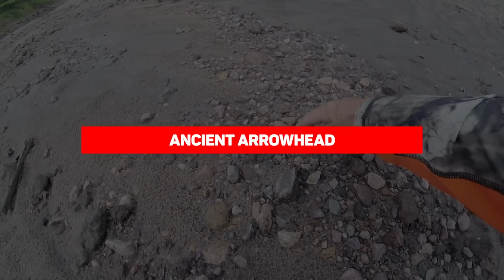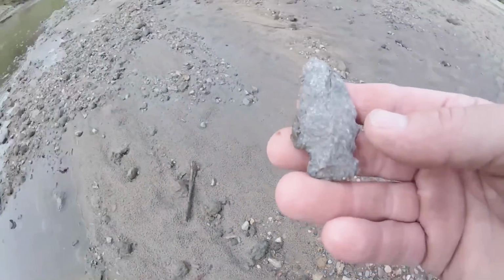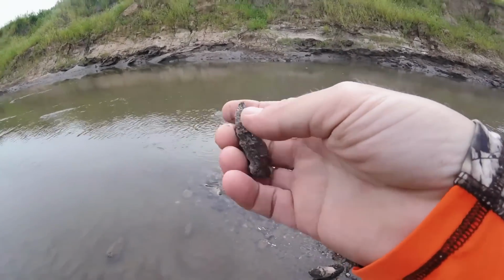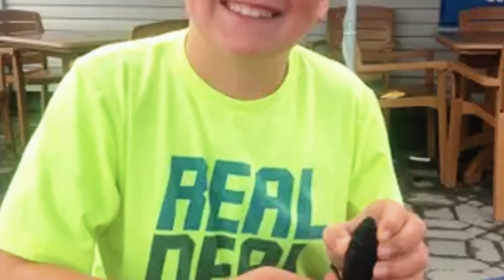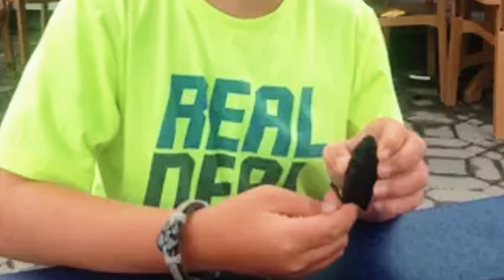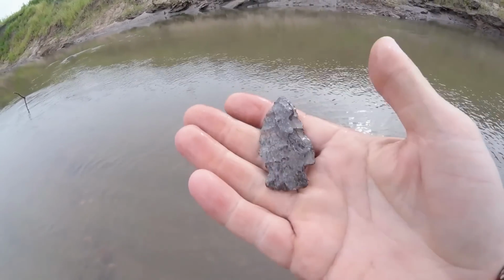Ancient Arrowhead. People often beachcomb to find something small to take home which reminds them of their vacation. That was what 10-year-old Noah Cordell was doing when he stumbled upon something remarkable. That being a 10,000-year-old Paleo-Indian arrow point. Native Americans used such arrows to spearfish and hunt mastodons, a prehistoric elephantine mammal.